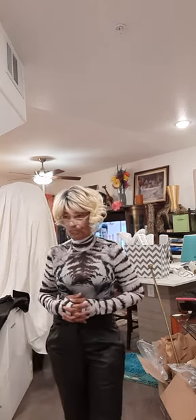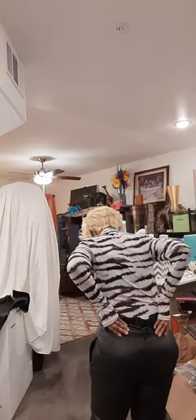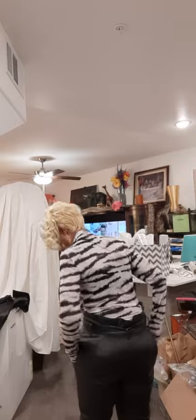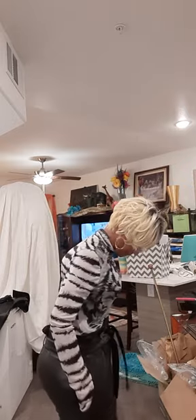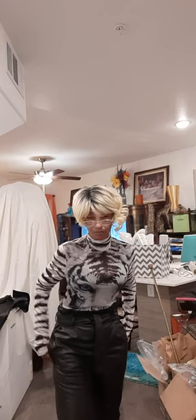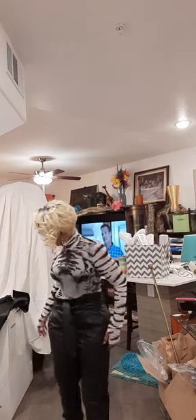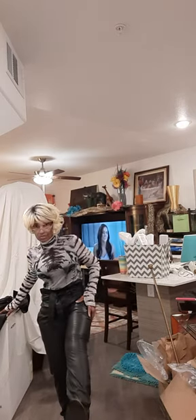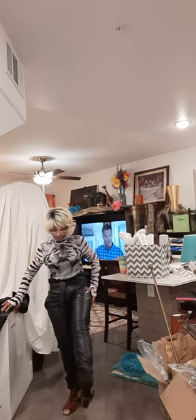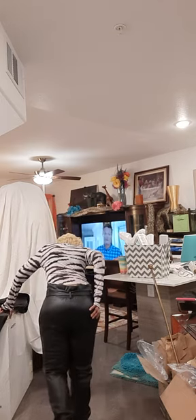This top is from Shein, and as you can see, there is a little slot there for the fingers, for the thumbs, and I love it. These pants don't zip up. I love that they have pockets. And they're kind of baggy. There isn't much that's going to bag on me, though, because I got something to catch it right here. And the animal print shoes. They zip in the back.